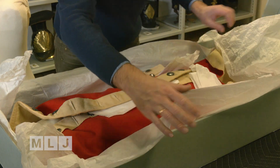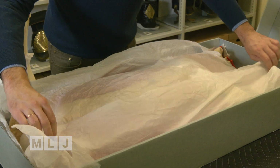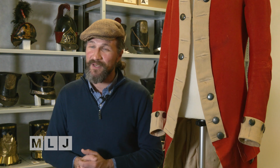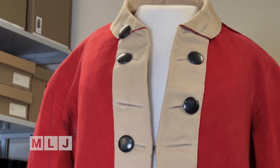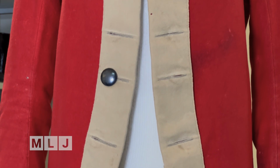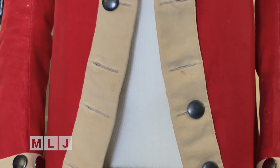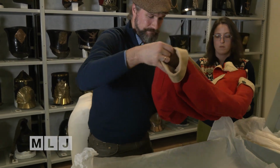And some of the extraordinary pieces from that collection will be going on display in just a few weeks. That exhibit, mounting this year, opening in May, will have over 100 artifacts from the collection. Many of those artifacts have never been on display before. Among Fort Ti's thousands of military uniforms are two gems from the Revolutionary War era, including this coat, believed to be one of the oldest in existence.